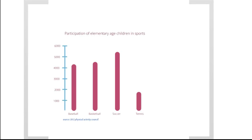So first I want to look at this graph, and here we can see the participation of elementary age children in sports. And we can see that soccer pretty much dominates it. And tennis is unfortunately last. Now, if we believe tennis is truly the only sport that fosters lifetime participation at the individual, group, and family level, I think that this graph should look different. I believe that this graph looks the way it does because kids actually play soccer. They actually implement their technical and tactical skills at the same time, while tennis is focused on the technical part of the game and doesn't let the kids enjoy it the way that soccer does.